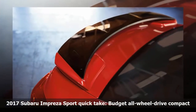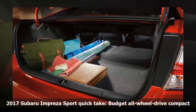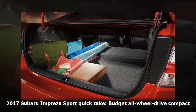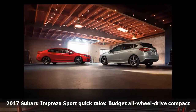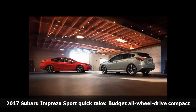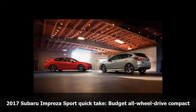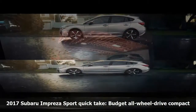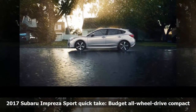Let's get this out of the way, the Impreza Sport is not a budget WRX. It rides on a newer chassis and it's got a wing in the back, but the difference between this and a real WRX is night and day on every front, most notably power and handling. Razor sharp, this is not. Steering is not quite as precise as the key competitors listed above, to say nothing of Subaru's pure performance offering.